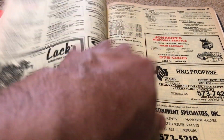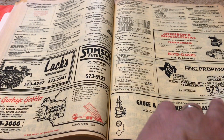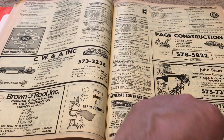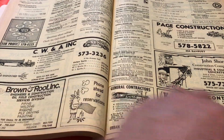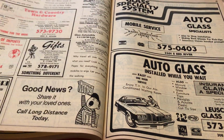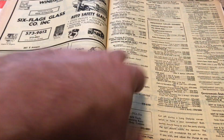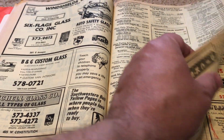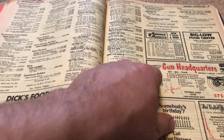Mortuaries and funeral homes. Phone ahead for reservations once we get to the restaurant section. Guns. Dick's Food Stores, gun headquarters.